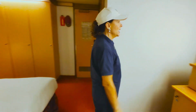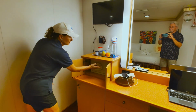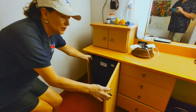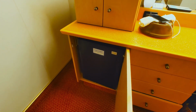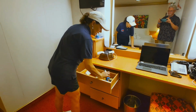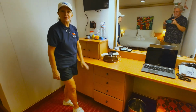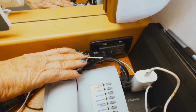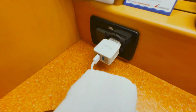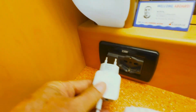Over here, we have TV, safe, where you put your wallet and phone away or whatever. Down here is the refrigerator, where you want to keep things cool. And this is where the dryer is. And I actually brought my curling iron. And then you have 1, 2, 3 more drawers. Here's your outlets. There's only 2 120-volt outlets, so we bring a little adapter there. Right. There is a 220 outlet, which we put adapters in.